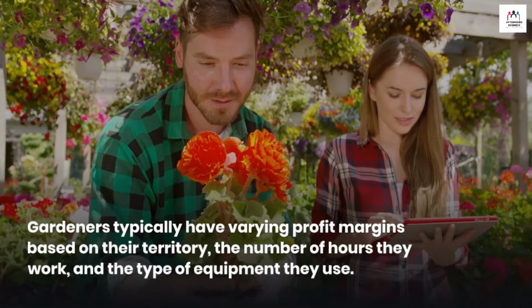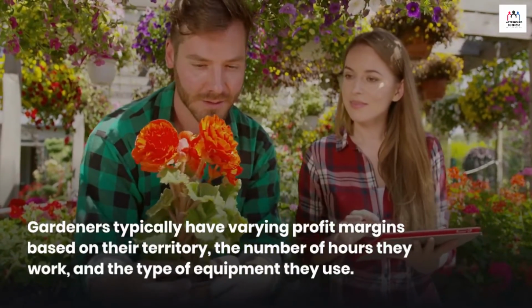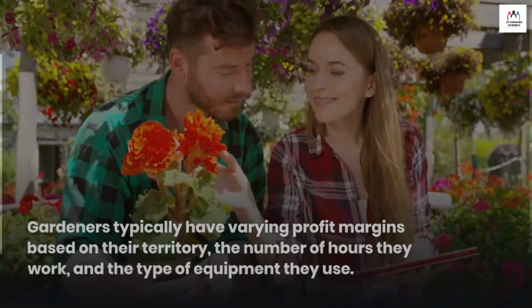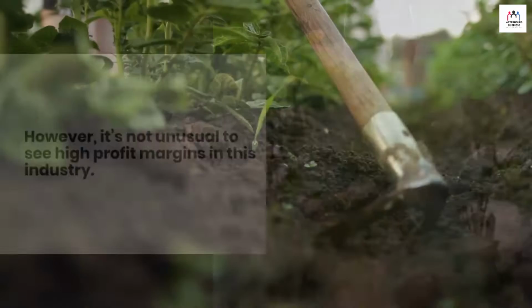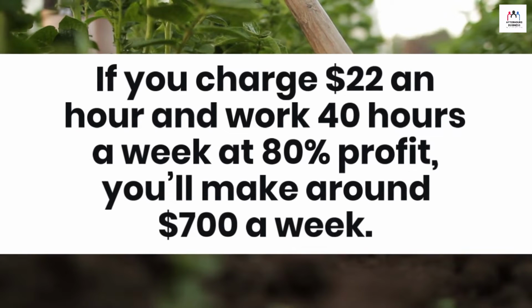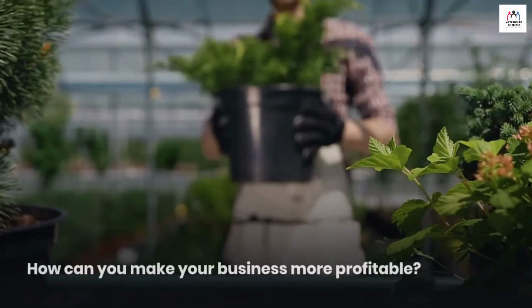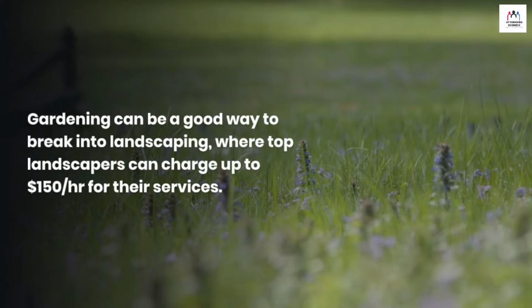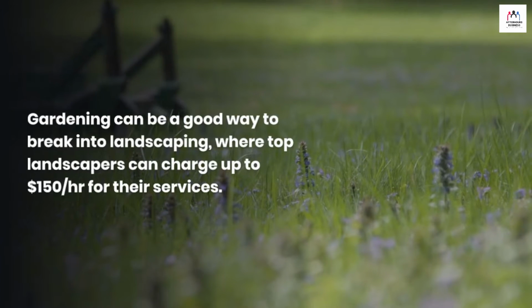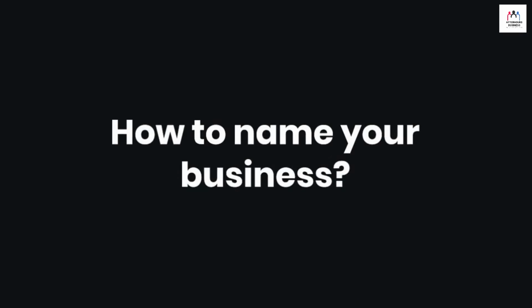How much profit can a gardening business make? Gardeners typically have varying profit margins based on their territory, the number of hours they work, and the type of equipment they use. However, it's not unusual to see high profit margins in this industry. If you charge $22 an hour and work 40 hours a week at 80% profit, you'll make around $700 a week. How can you make your business more profitable? Gardening can be a good way to break into landscaping, where top landscapers can charge up to $150 an hour for their services.